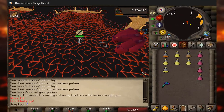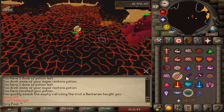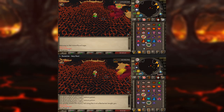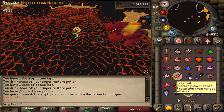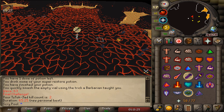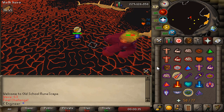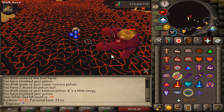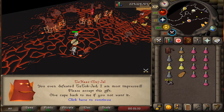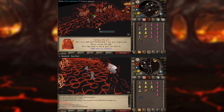Here we go. First Jad is up. We got hit straight away. Same tick as well. All right, that's good. Magic. Magic. Range. Range. We killed one. It's only one left now. This should be easy peasy. Yes, we did it. We did it. Firecape on 2 accounts. Beautiful.